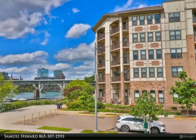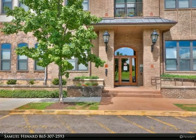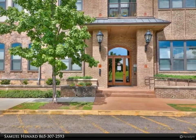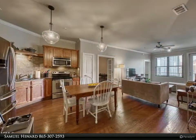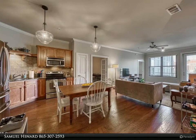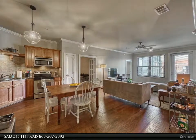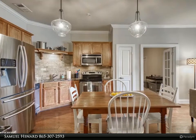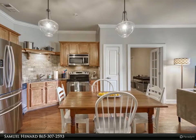Rare find in the heart of the city. This large and luxurious waterfront condo overlooks the TN River and the downtown skyline. It features two bedrooms with ensuite baths, a large den with French doors that could be a third bedroom, hardwood, new carpet, stainless steel appliances, granite countertops, walk-in closets and tall ceilings with crown molding.